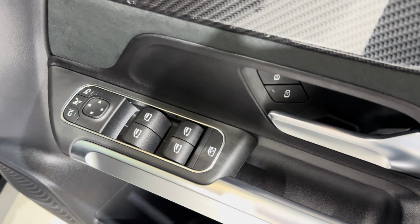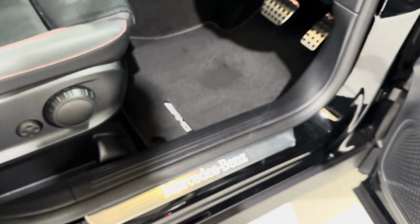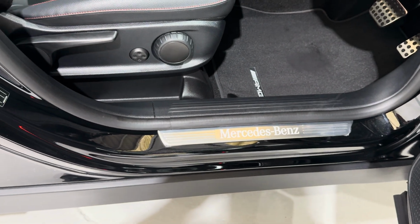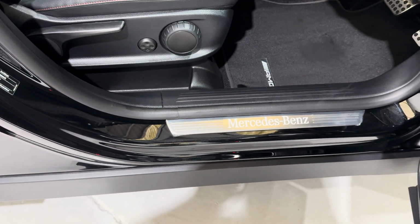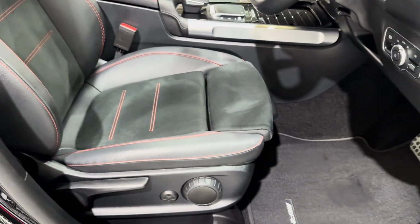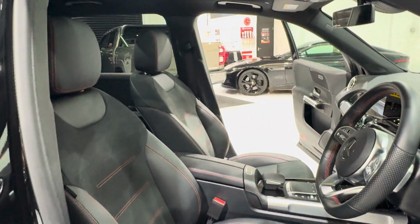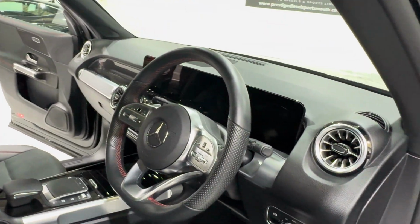Electric folding mirrors. Central locking. No scratches down here. Lumbar support, height adjustment. You can pull the front of the base of the seat forward for added support on your legs. And that door on that side, Dan.